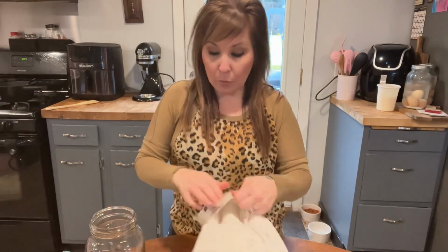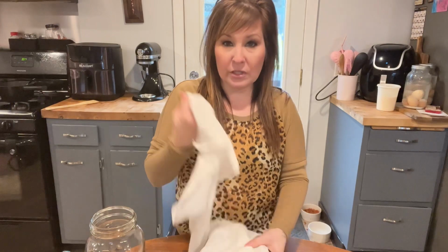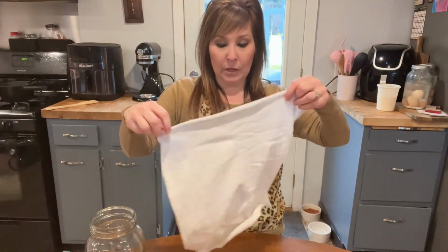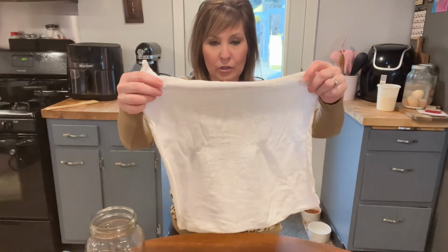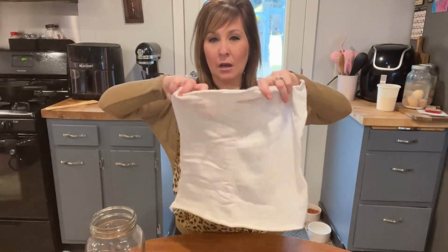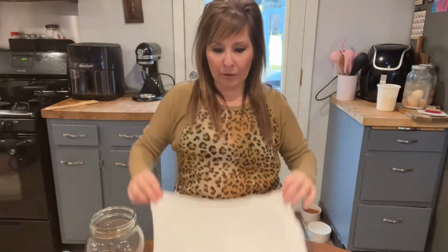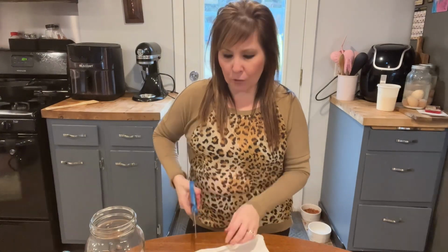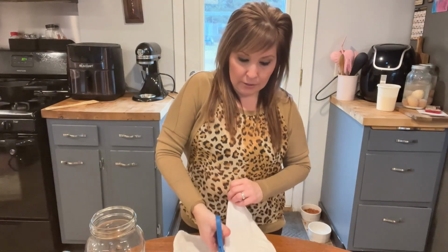First thing that we're gonna do is see how big we want to have our towels here. I'll show you how big they are, and then we'll see how many we can keep in our jars. So I'm thinking I'm just gonna cut them in half because I don't want that big of a rag, I don't think. Maybe I'll keep one jar bigger ones and maybe one jar smaller ones. I'm not sure. Let's see.